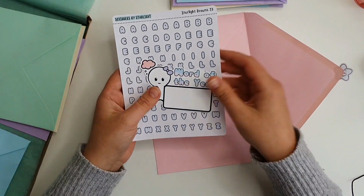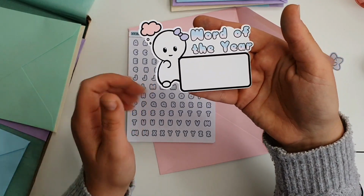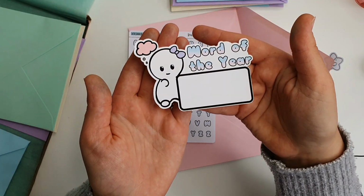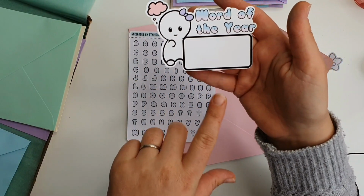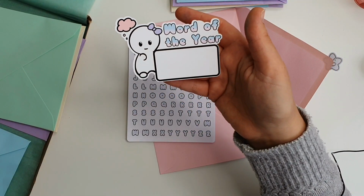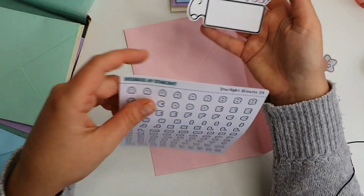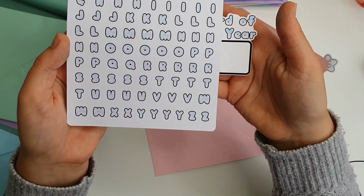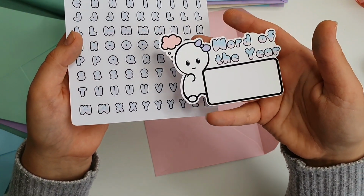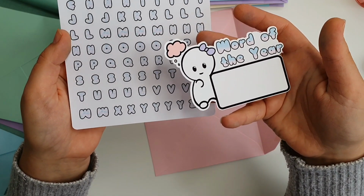Anyway, so day 20 is a Word of the Year sticker. It's like a nice thin vinyl with little dreamy Pip. And again, the font matches the quote stickers that I did with the gradient on it. And my intention is that you can use my watercolour alphabet to fill the box with your word of the year. Obviously, if your word is going to be like anti-disestablishmentarianism, then it is not going to fit.